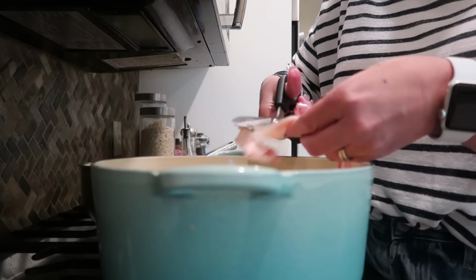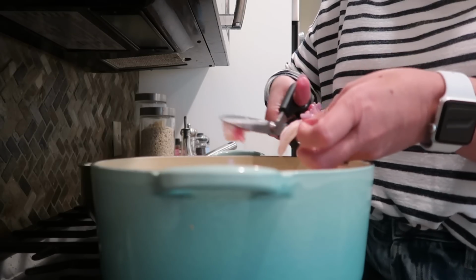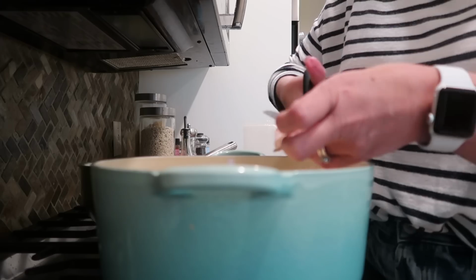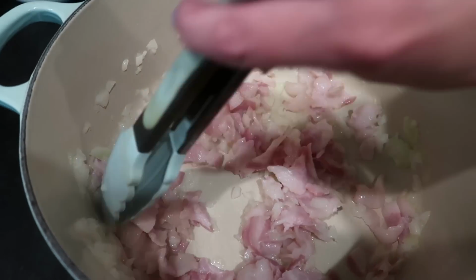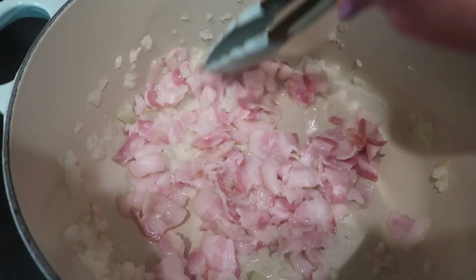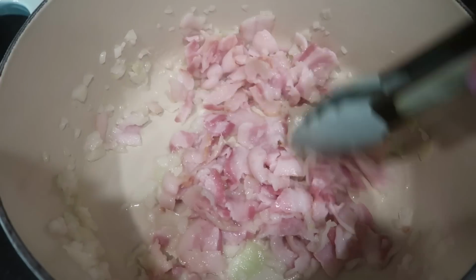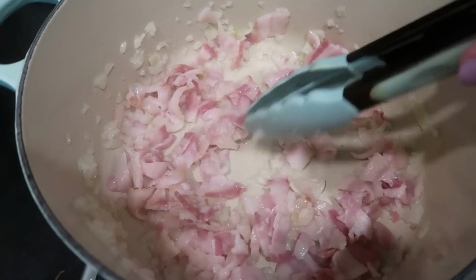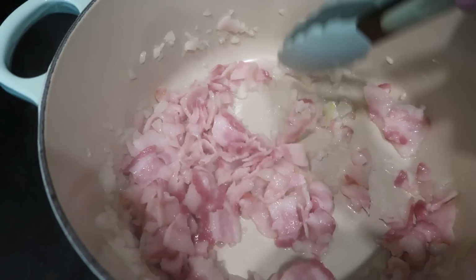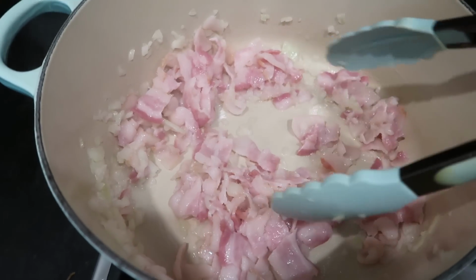I used my kitchen shears to cut up my bacon into little pieces, and I have it in my pot here. This is a big, like 6-quart pot. And I have it in here with the onions, which I chopped up, and it's sauteing together. If you think the bacon won't render enough fat and you want to add a little olive oil, you can, but I usually find that bacon renders plenty of fat for me to saute onions or garlic or any other veggies that a recipe calls for, so that's what I'm doing.